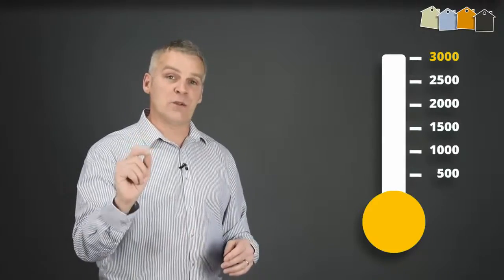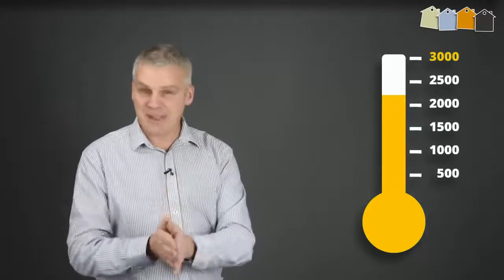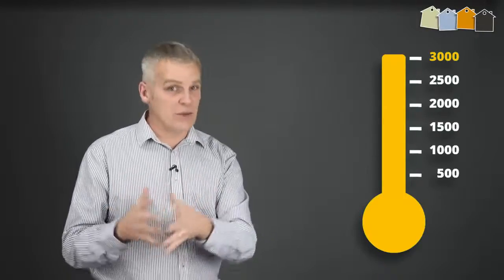And whenever you do a deal that puts money in your pocket, you need to colour that in. It may sound primitive, but it's incredibly powerful. I've recommended this to a lot of people. They use it and they find it really helps them keep focused.